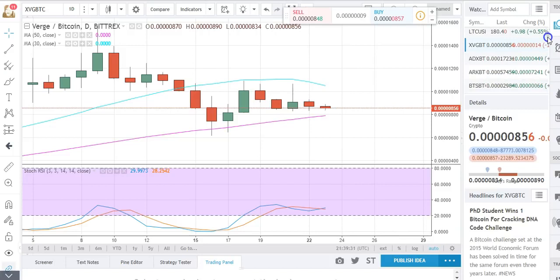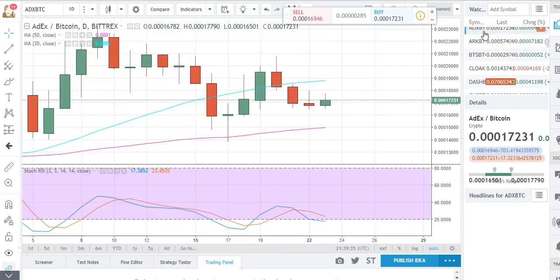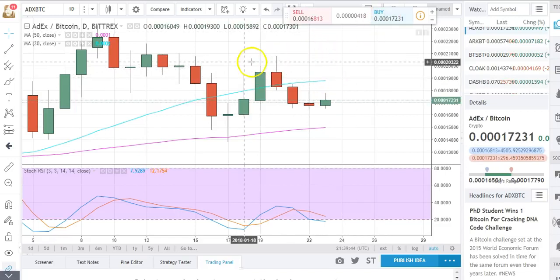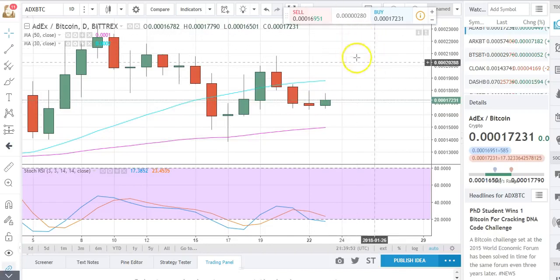Let's come on down. ADEX. Okay, nice green day for ADEX today. Get back up above the 30-day moving average, it'll get really exciting again, and maybe we'll try to test these highs up here. Okay, so we've got our low, high, higher low pattern intact, and now we want to see our higher high.